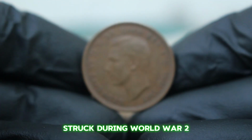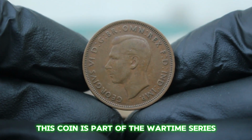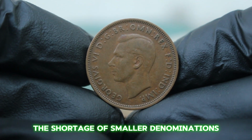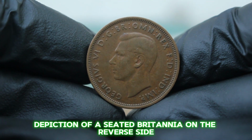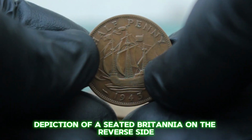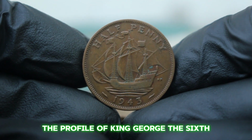Struck during World War II, this coin is part of the wartime series that was minted to address the shortage of smaller denominations. Its design features a simple but elegant depiction of a seated Britannia on the reverse side, while the obverse side showcases the profile of King George VI.